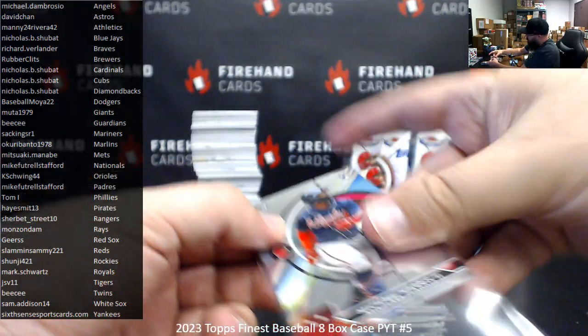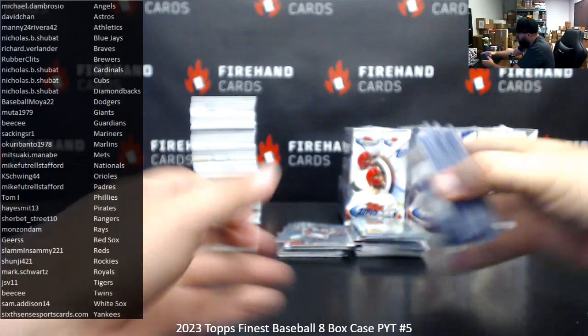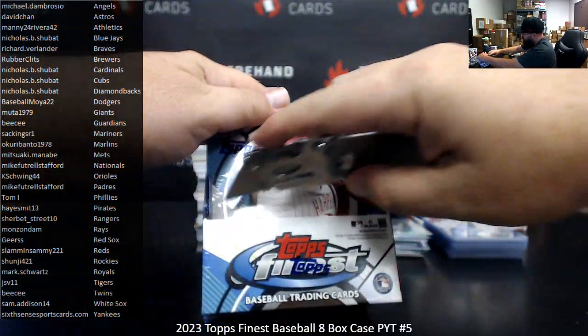All right, three to go. Got 11 autos through 5 boxes. Right now we got a bonus auto currently. That may or may not change.